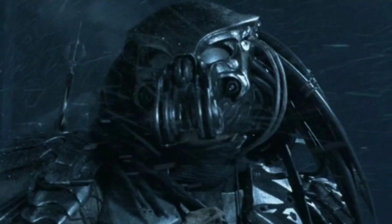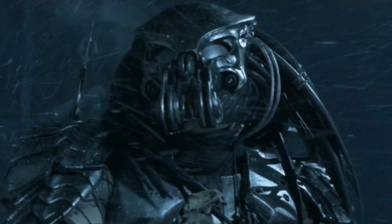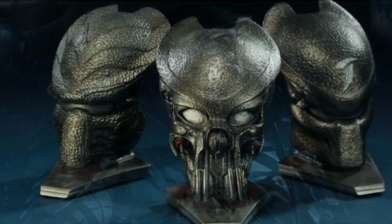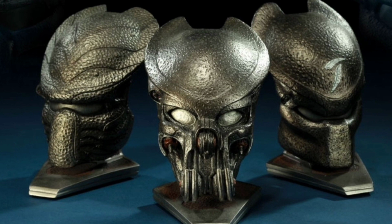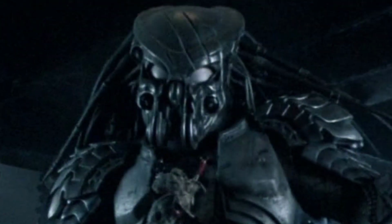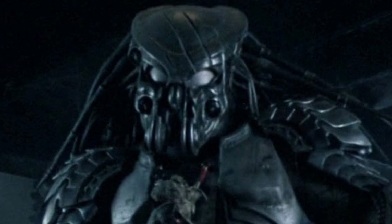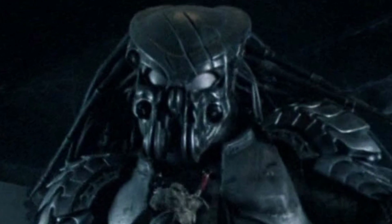Number 2, Celtic. Celtic was the leader of the trio of young predators on their first and last xenomorph hunt inside the ancient pyramid beneath the Antarctic ice, and he was the oldest of the 3 brothers. His mask is a lot of people's favourites and has a very elaborate and ornate design to it. It's based off the Guardian Predator's mask, but made to look even better.